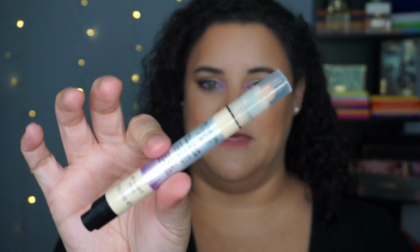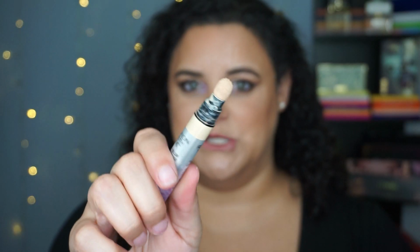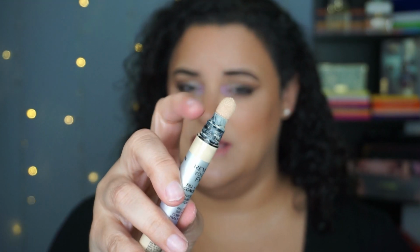Another option is something like this. This one's from Revlon. It has the little spongy tip on the end there, and then you have to click it in order to get the product to come out, and then you can dab it on and apply it from there. If you're brand new, don't try to blend it in with this little sponge because it's going to become very saturated with product and you're going to find it to be very, very frustrating. So word to the wise.